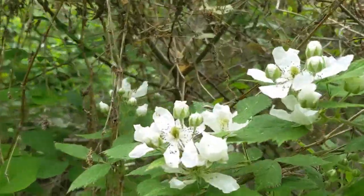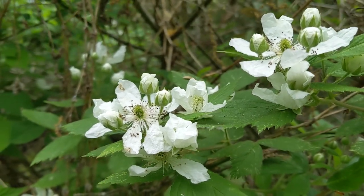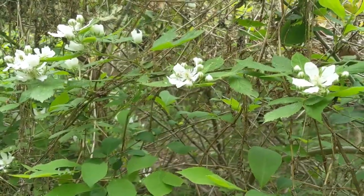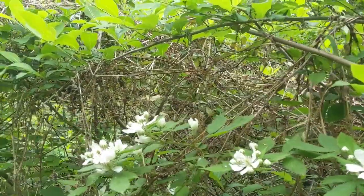But if you take a closer look at this flower, you see in the middle there is a berry that is starting to form. So it doesn't look too much like a berry right now, but in a few weeks those flowers will start to fall off, and really the berry will get a lot bigger and juicier.